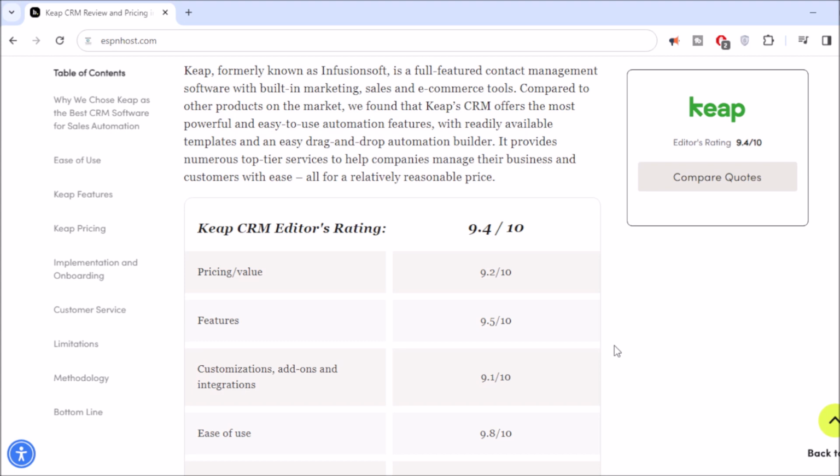Compared to other products on the market, we found that Keap CRM offers the most powerful and easy-to-use automation features, with readily available templates and an easy drag-and-drop automation builder. It provides numerous top-tier services to help companies manage their business and customers with ease, all for a relatively reasonable price.